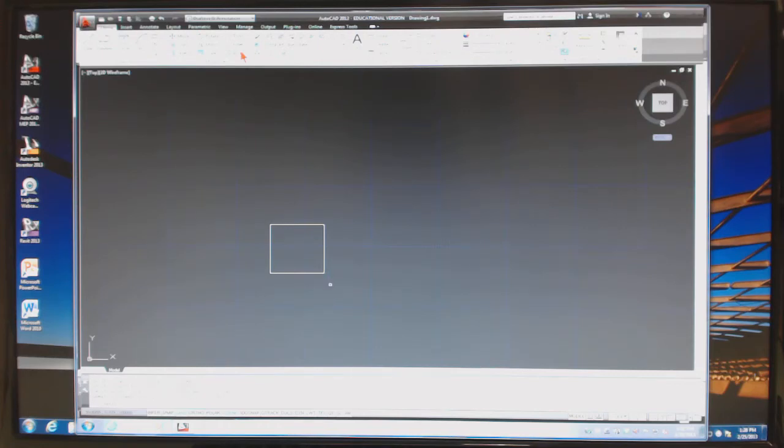I'm going to do array, so I type in AR spacebar. It tells me the first thing to do is select an object. So I select it. I right click to continue. Array has two different types of arrays. It has rectangular array and it has polar array. Rectangular is going to be creating basically rows and columns. Polar is basically arraying something around a circular item. Okay? So right now we're going to do rectangular.